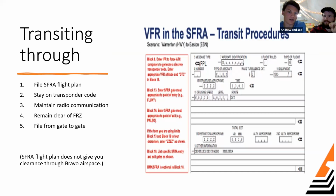You would send your transponder code. You remain clear of the flight restriction zone, because you still can't fly right through it, even if you're on a CFRA flight plan. That does not clear you to fly over that middle circle. And then you file from gate to gate.